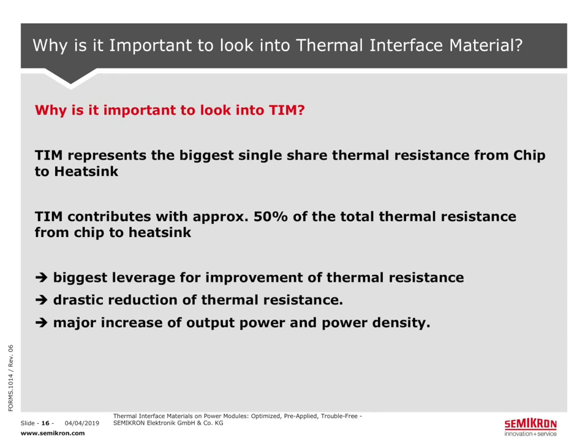When you remember the assembly of a module, in the overall path from the chip to the heatsink, the thermal interface materials represent the biggest share of the overall thermal resistance. So the TIM material is taking around 50% of the overall thermal resistance for a baseplate-less module. That's why the advantage is the highest here to make any improvement in this layer. You can drastically reduce your thermal resistance and increase your power density, the output power and the lifetime of your module.